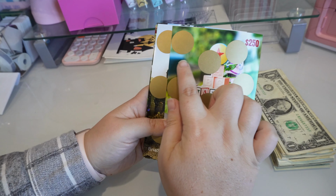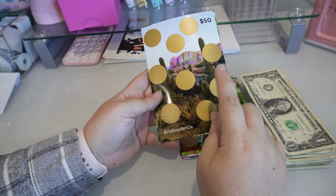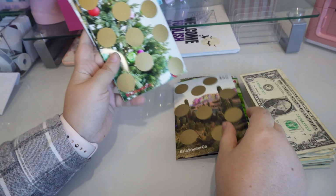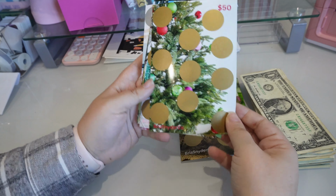This one is in Cars Land at Disney California Adventure. This is great if you're saving for, obviously, a Disney trip, but also if you have landscaping that you're saving for or outdoor, maybe you have a plant fund, you save for plants. I don't know. Personally, I would probably use this maybe when I eventually start saving to get my backyard done. Just because it is an outdoor scene. Super cute. A Christmas tree for a good Christmas savings.